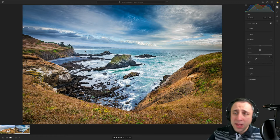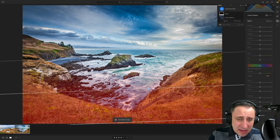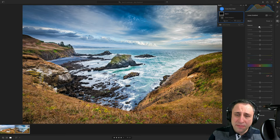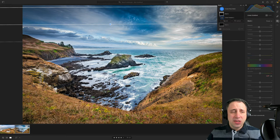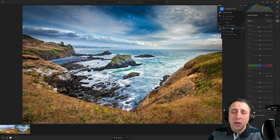Another thing that's always a good idea to add is, for example, a linear gradient, to kind of close the bottom of the image. So I would do something like this, and create something like this. It gradually brings you in. There is a little bit on the top already, but you can always add more, just to close the image. And then you can use a radial gradient or brush to add some local highlights.